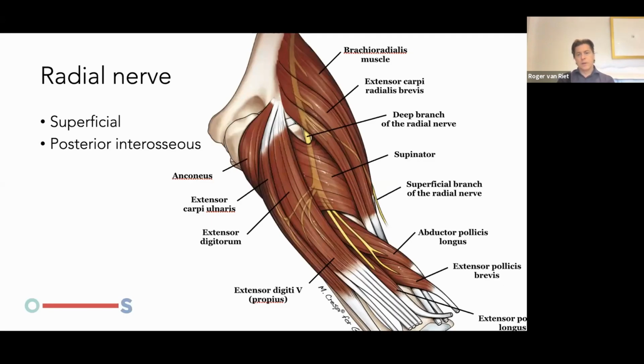Now the next one. This, for some of you, may be new, or at least seem exotic, because it's quite rare to have radial nerve problems. As you know, the radial nerve twists around the posterior side of the humerus, ends up on the lateral side, and then goes anteriorly and ends up anterior to the radial head, and then again rotates around the radial head to the back. At around the elbow, this is quite variable.